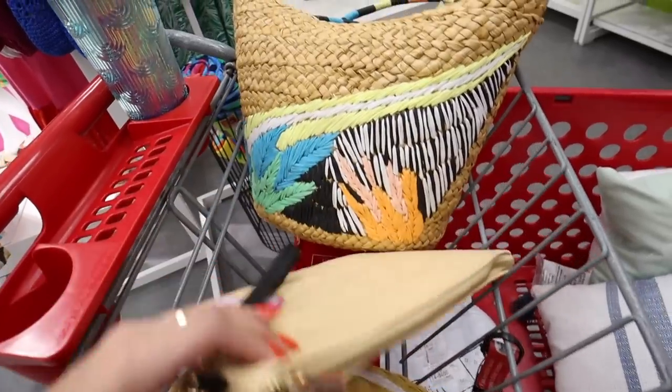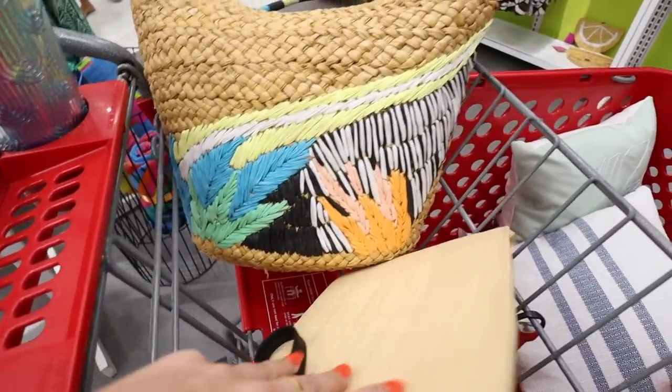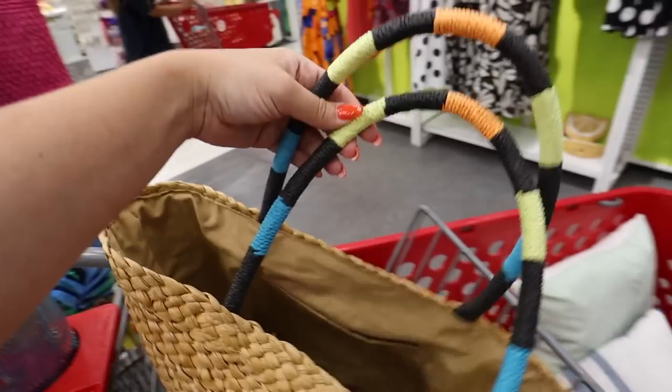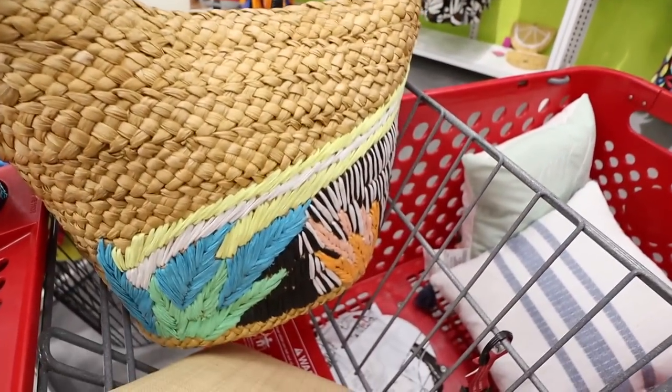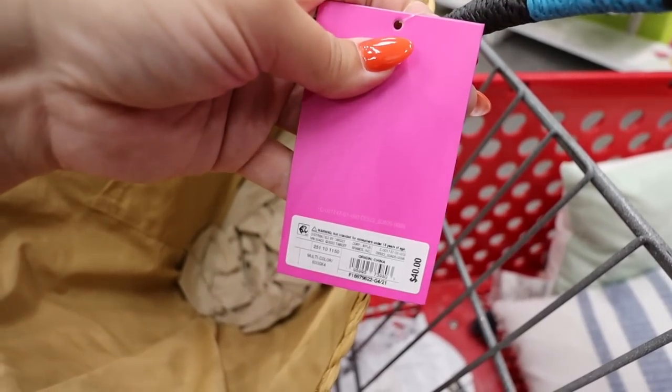And then this also comes in a tote. So you could get these as a matching set. You could easily fit this inside. Look at the handles on here. This is beautiful, absolutely beautiful. I just love these items. And the tote is $40.